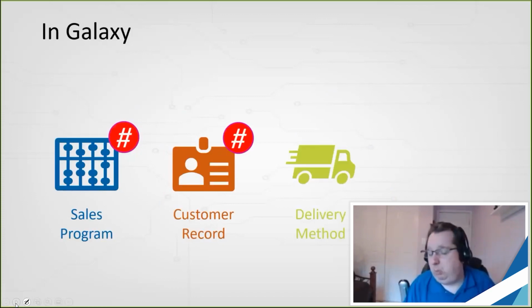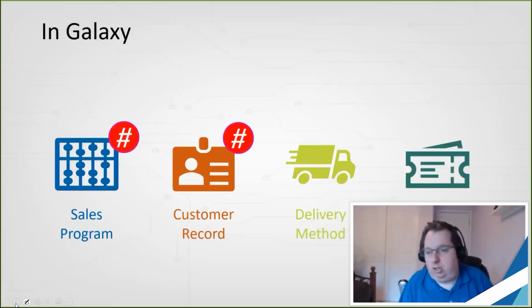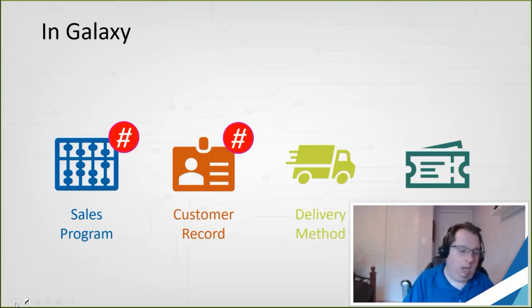You probably won't, but just, do you need a new delivery method? Do you have to build a new product? Just build these components that you may need later on.